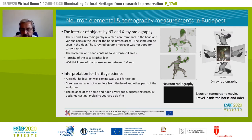The balance of the horse and rider is very good, suggesting a carefully designed casting, typical to Leonardo da Vinci. On the right-hand side, you can see neutron tomography figures, these two on the rider and horse, and the X-ray tomography, or radiography actually. The X-ray radiography was not good enough to provide tomography for this horse.